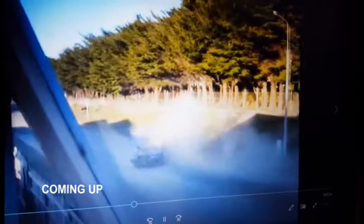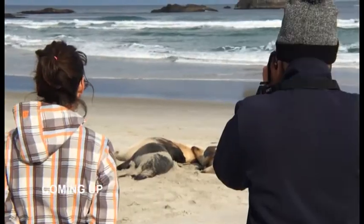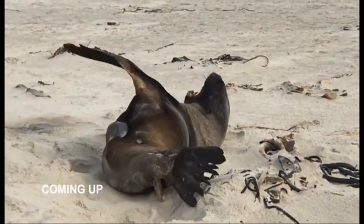And still to come on Southern Newsweek, motorists endanger the public by deliberately losing control on a gravel road. And wildlife experts hail this year's sea lion breeding season as a success.